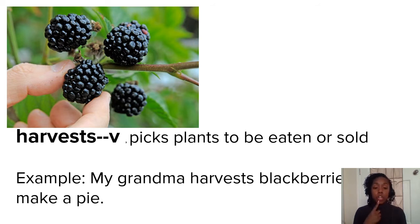Harvest is a verb. Harvests is a verb because it is an action word. It's something that we can do. It means picks plants to be eaten or sold. For example, I would say my grandma harvests blackberries to make a pie.